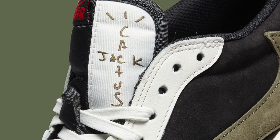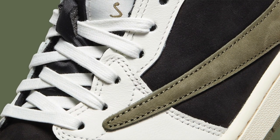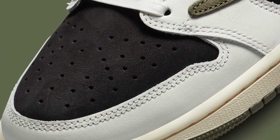on release day. This is a pair that you want the gas to the floor. Give yourself as many opportunities as possible to cop these. I love the color blocking on these. Much more appealing in my opinion than the Black Phantoms, which were the last release of the Travis Scott 1 lows that we got. April 29th, we've got the Retro 3 Washington Wizards.